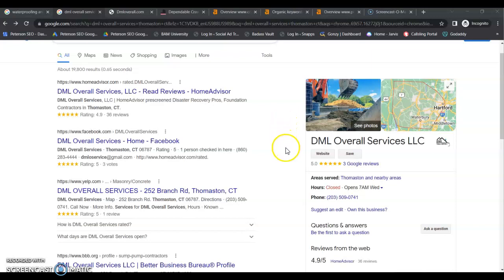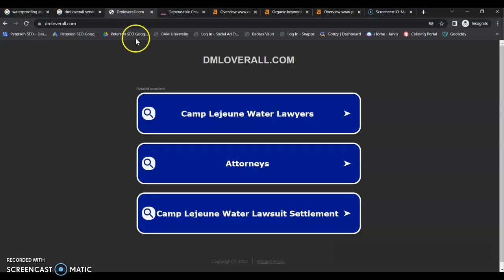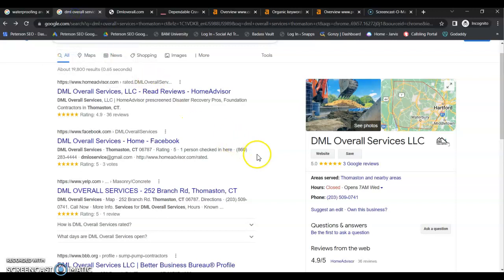So we are here at your Google My Business profile. If you go to click on your website, however, you get this error. So it looks like your website is currently down unless you have a new website, maybe at a different website address. But your website is down. So your Google My Business profile is really important.